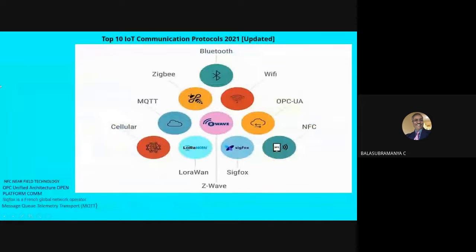Okay. What are the top 10 IoT communication protocols in 2020 up to 2021, updated? This is taken from LinkedIn once again. Okay. And you can see here cellular technology, and this is MQTT. MQTT is nothing but Message Queue Telemetry Transport, a concept which has come very recently.